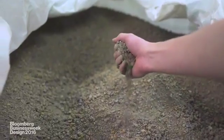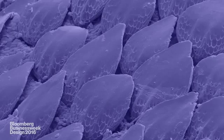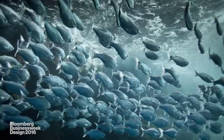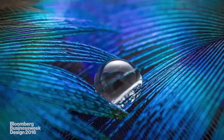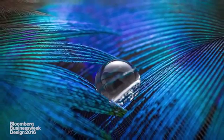The fundamental value in studying nature and then doing the engineering is extremely powerful. Life creates conditions conducive to life. And what's happening in the design professions is that that's becoming part of the design brief, part of every design brief. It's no longer green design, it's just good design.